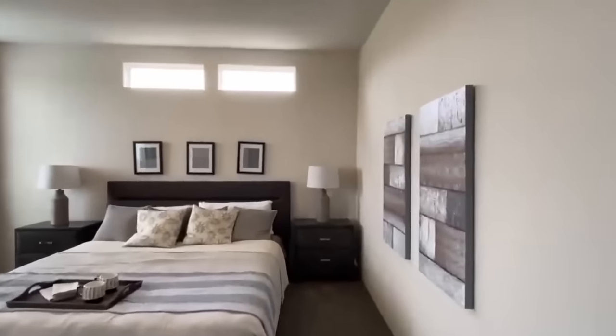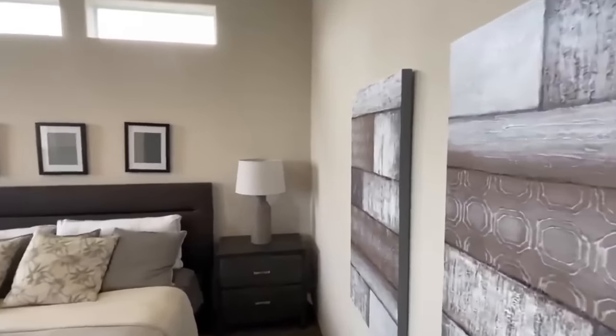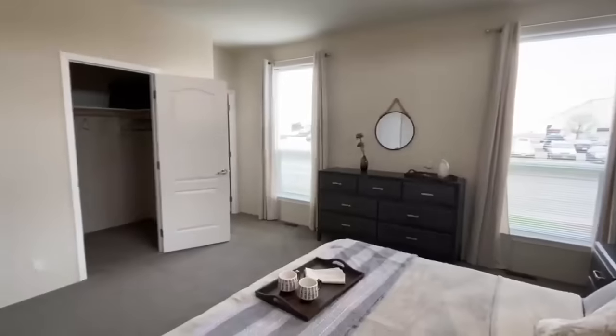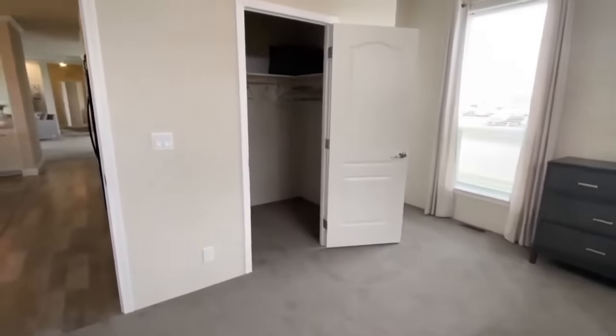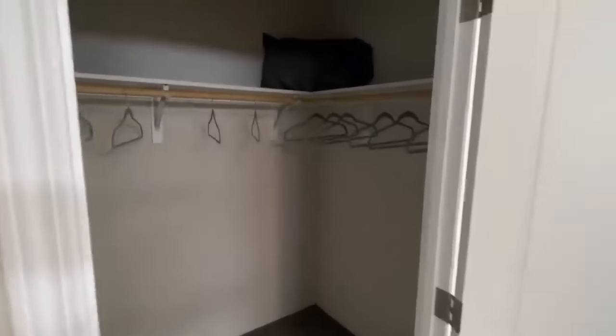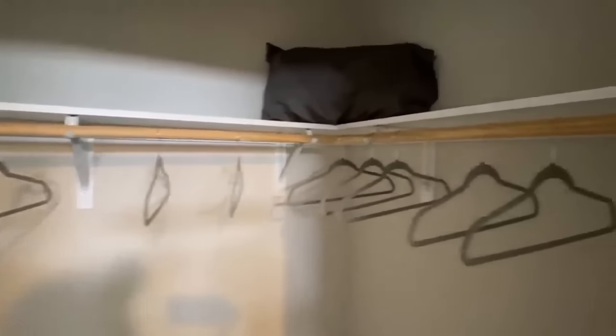Did we? I think we stumbled into the master bedroom. Look at us. Starting at the wrong end of the house, Tim. But it's a really nice sized bedroom. I'm so excited to actually be touring a home with no wire shelving.